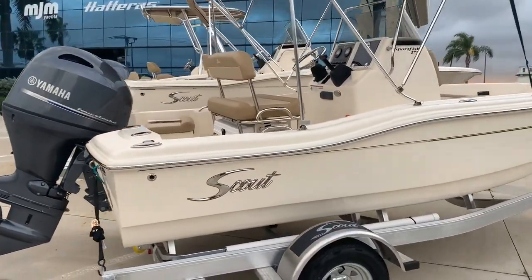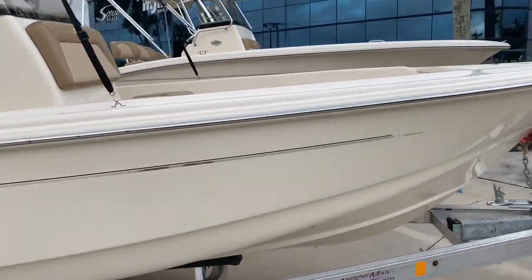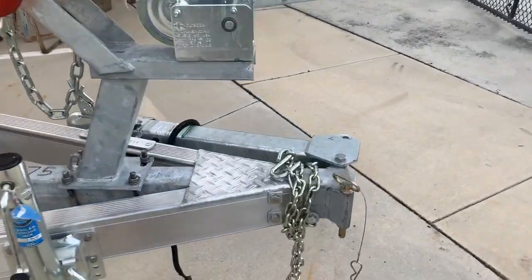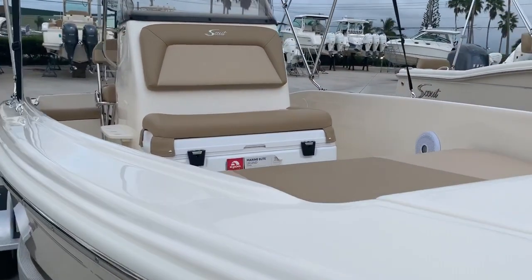We're here looking at this brand new 175 Sportfish by Scout. I'll tell you, these boats are awesome. This particular boat is equipped with a trailer, and this trailer does have a swing tongue, so it will fit in most Florida garages very easily.